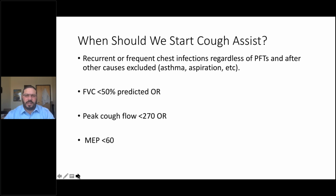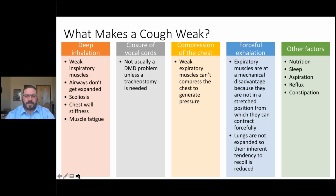The published guidelines are to start cough assist when the vital capacity is less than 50% of predicted, or the peak cough flow is below a 270 threshold, or the expiratory pressure, how hard you can push out against a closed system, is less than 60 centimeters of water pressure.